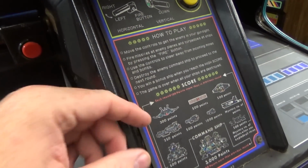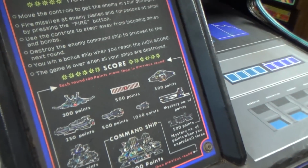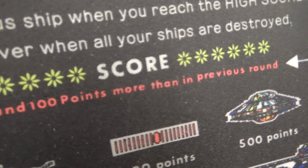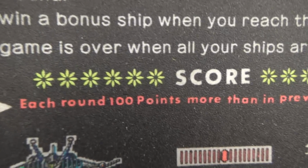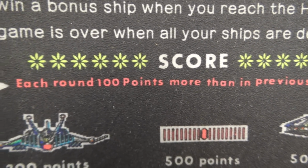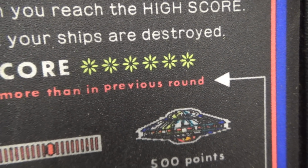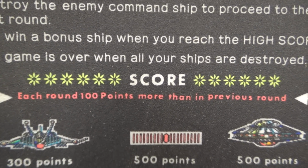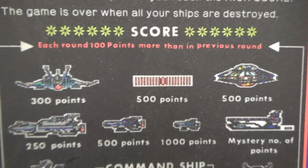So a lot of that would be made and then taped to a thing, and then a picture taken of it, and that's how they did their artwork. If you've been in that business or familiar with that back in the day, you know how that goes. But you can see how it's crooked. Originally it may have said each round 100 points, and then the more than was added in, and the previous round was added in or something. You know, they cut and pasted some stuff. Because up above it where it says score, all of that's nice and straight. So it's just some kind of fix that they did at some point.